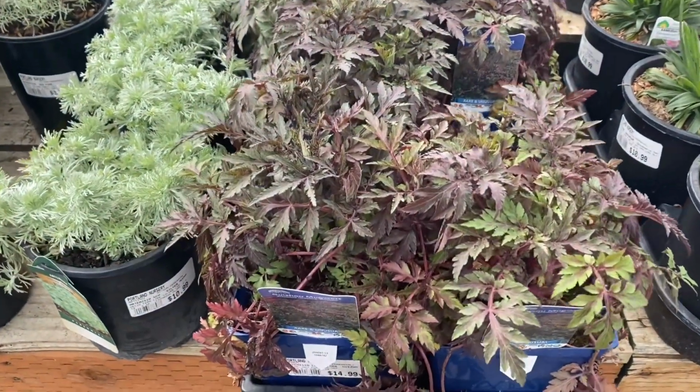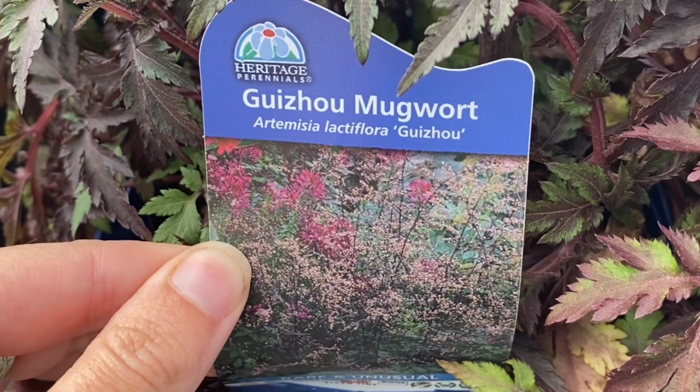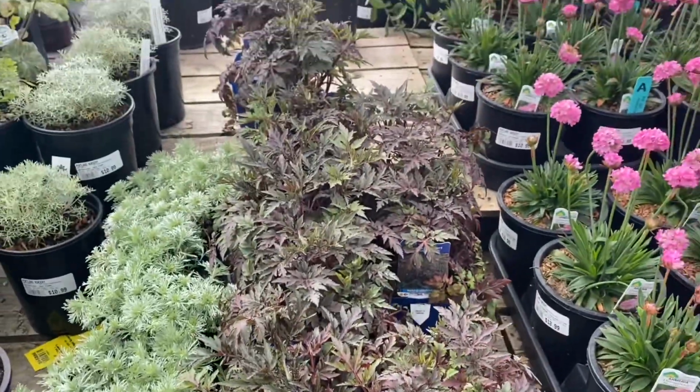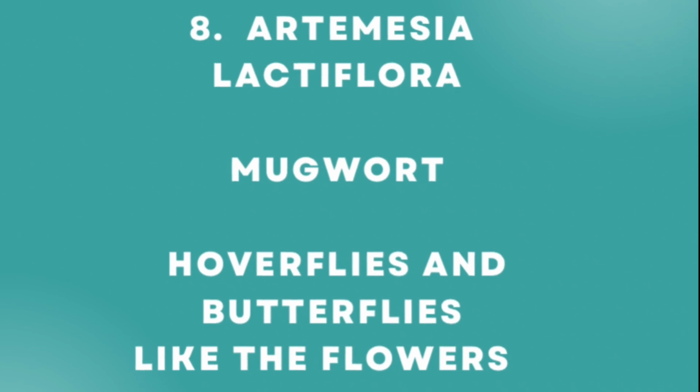In my recent video on edge effect, I talked about those plants that do well in transitional spaces, and Artemisia lactiflora is one of those. It's a beautiful mid-size flowering plant, and it does well in partial shade and can tolerate a range of soils.